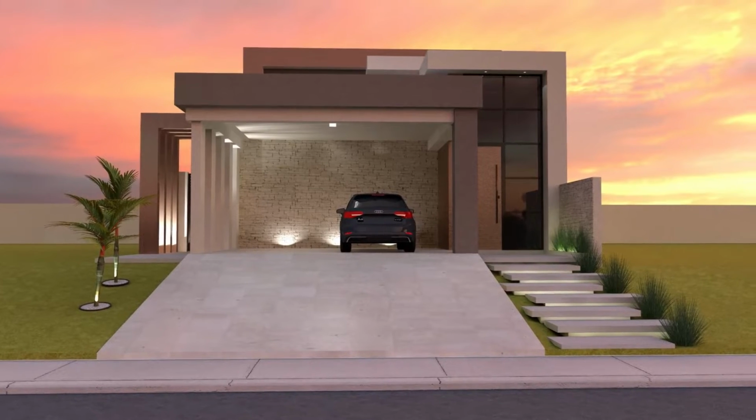Do you want to get some design ideas for a 2,000 square feet home located on a narrow lot? If you said yes, stay with me because I'm gonna show you what we did for this specific project.